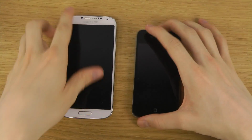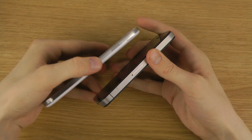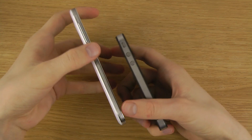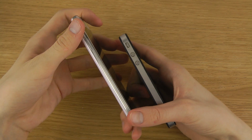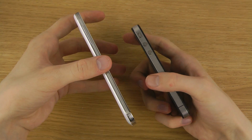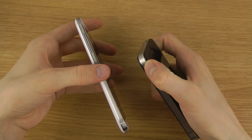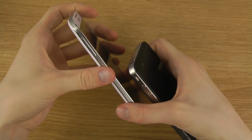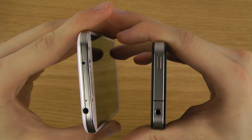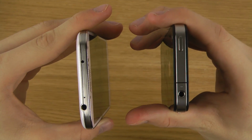So if we continue now, also take a look at the side here. We do actually have the SIM card port here on the iPhone 4 on the right side. We get a power button here on the S4. When we take a look at the left side, we get volume up and down keys in very nice aluminum material on the iPhone 4, and then also a mute switch at the top if you want to disable sound quick. When we take a look at the top of the devices, we can see that we do have a headphone jack at the same side, and then we have the IR port here on the S4, and then the power on button on the iPhone 4.